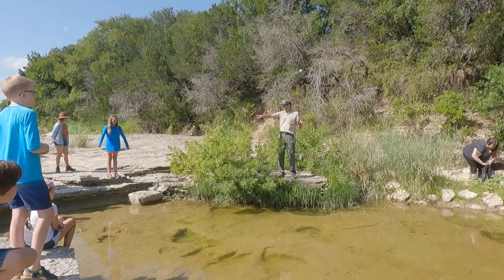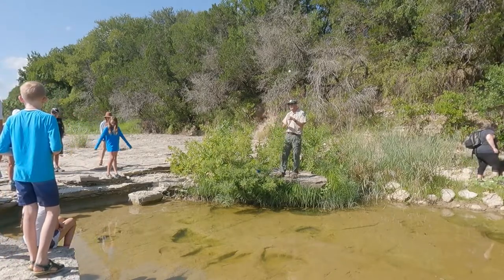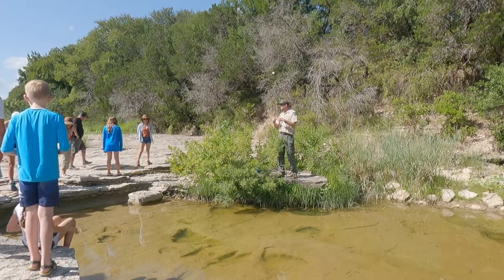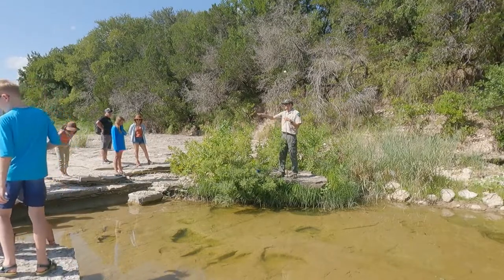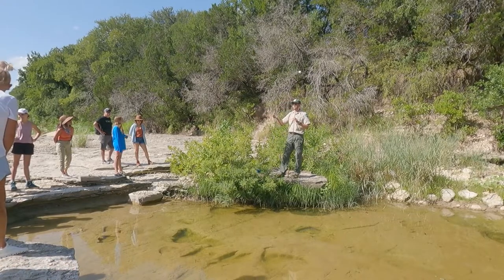In fact, if you look at the rock that you're standing on, you can find all sorts of marine fossils, like bivalves, which are clams, oysters, mollusks. You can find sea snails that are called gastropods, all sorts of different fossils in this area that give you an idea of what the depositional environment was like.